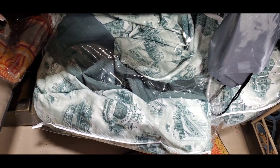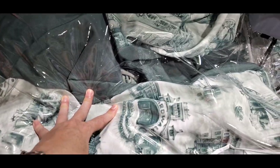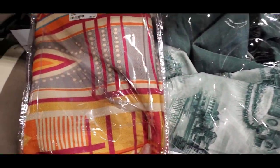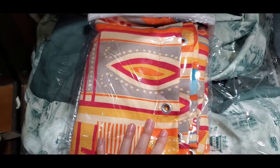They even have curtains. This one is from the Boardwalk. They're $50. Boy, you can't even get new curtains for that price, I feel like. Ooh, is this Polynesian? It is. Oh my god, I want this. I'm not gonna lie, I really want this.